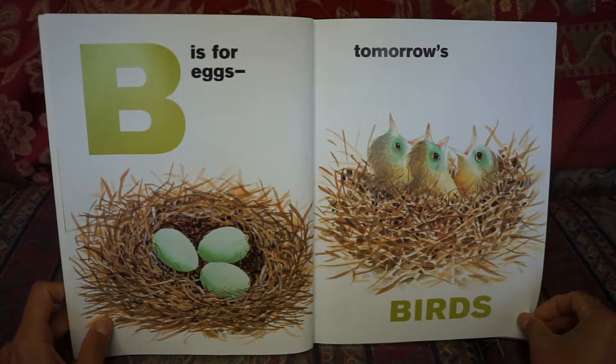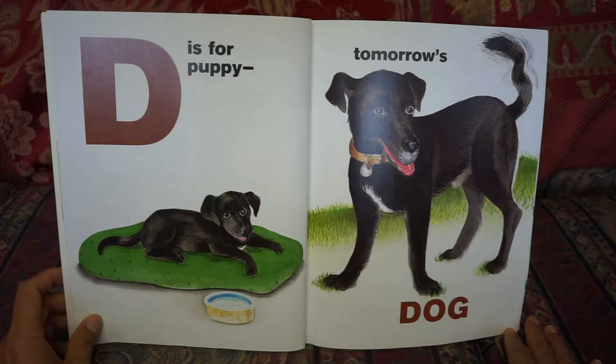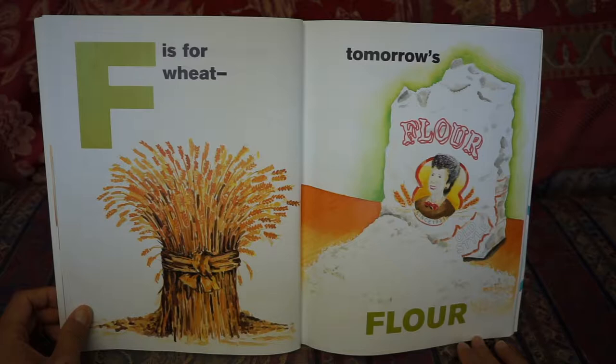C is for milk. Tomorrow's cheese. D is for puppy. Tomorrow's dog. E is for campfire. Tomorrow's embers. F is for wheat. Tomorrow's flour.